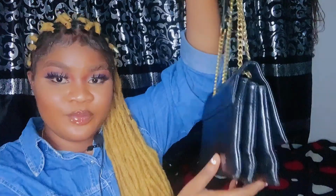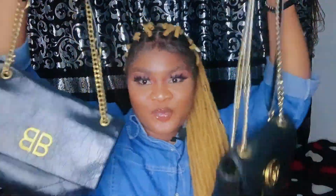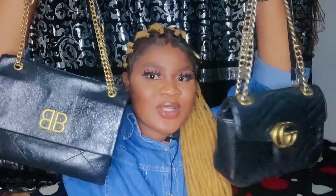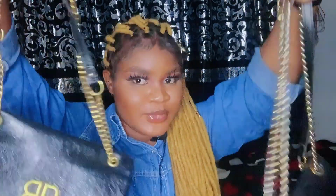Then next up, I'm going to be showing you this. This is really beautiful also. This is a Balenciaga bag, and it's really nice. So side by side together, these beautiful babies. Who doesn't like a pair of black bags like that? Really nice, comfy and exciting.